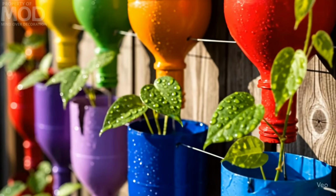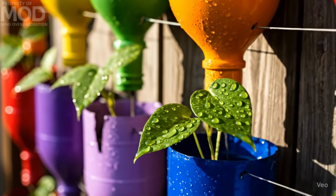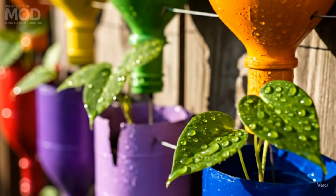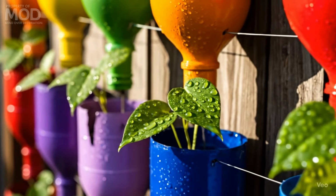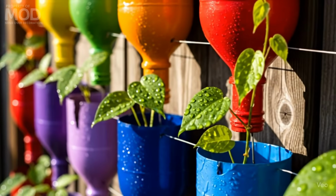The air smells of paint, flowers, and fresh leaves. Butterflies hover near the purple bottles. Bees hum near the yellow ones. The garden feels like a painter's dream, where human hands and nature's patience meet halfway.